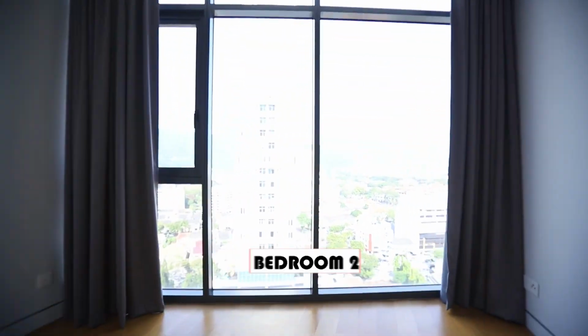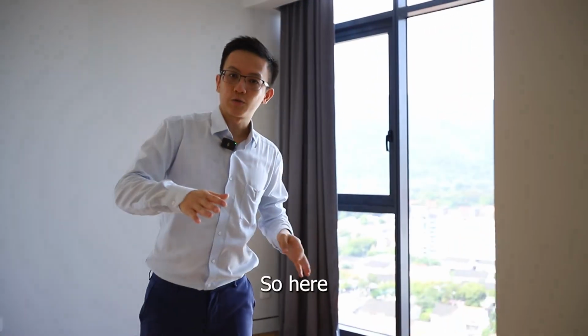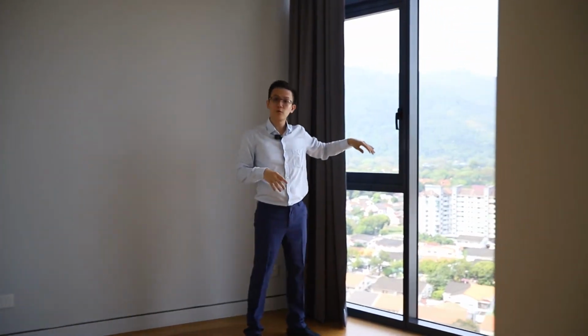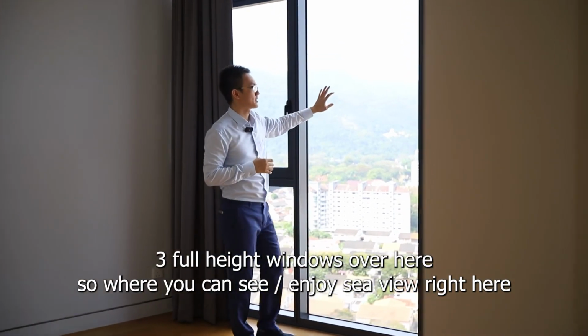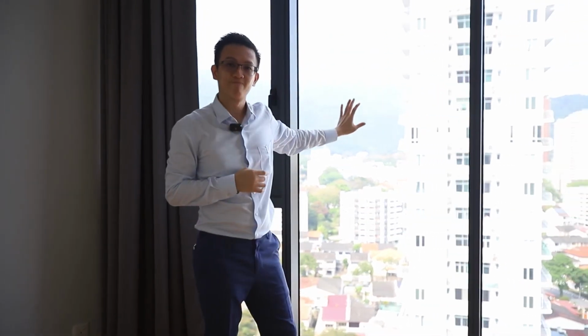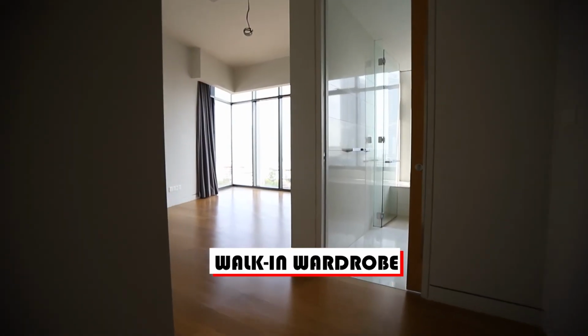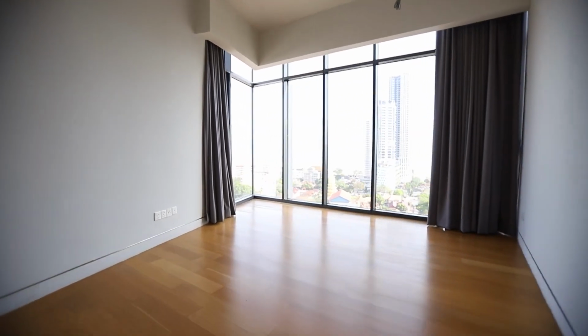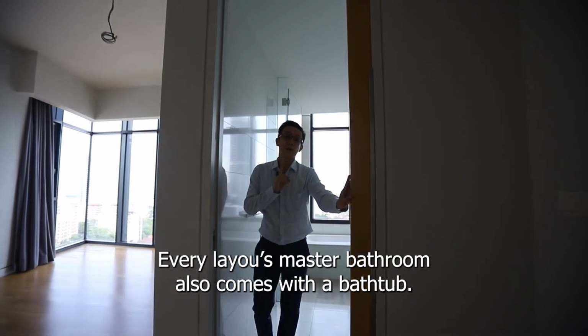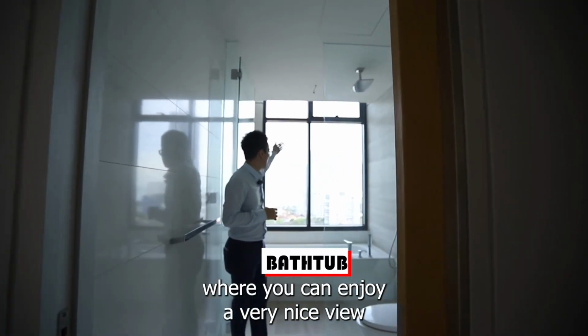Let's take a look at the inside. So here, every bedroom is also fitted with a walk-in wardrobe, and here gives you 3 full height windows, where you can see also sea view right here, and also Gurney Paragon, Gurney Plaza view. Come out to the opposite. Every layout's master bathroom also comes with a bathtub. Also, where you can enjoy a very nice view over here.